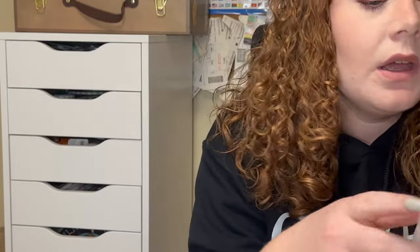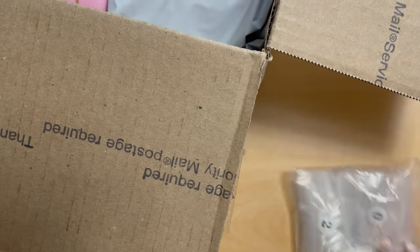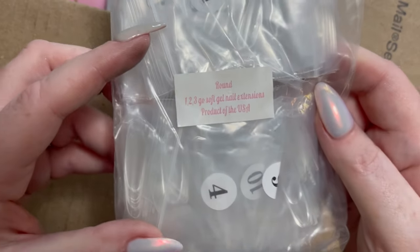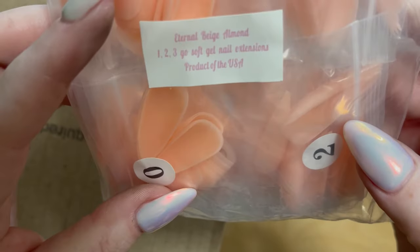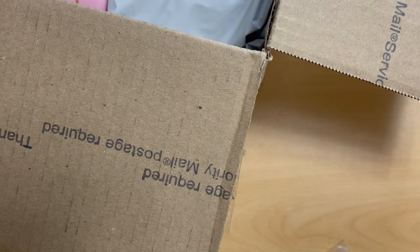All right, and then let's see what else we have. So many tips here. This one here is the round ones. And then this one here is the sport length, the one that I already had. This one is another round one. Man, they're really trying to get rid of the round ones. And then this one here is Eternal Beige Almond. I'm not sure if I got these, so I'm going to end up keeping these. And then these are the Mini Stiletto. Another one I'm not sure if I got, but we'll open them up just in case I didn't.